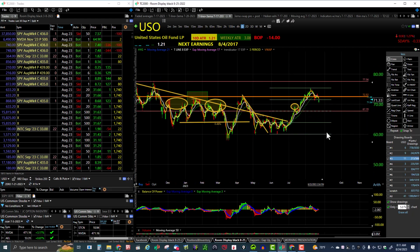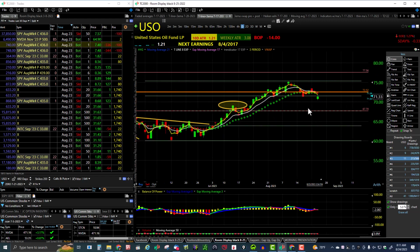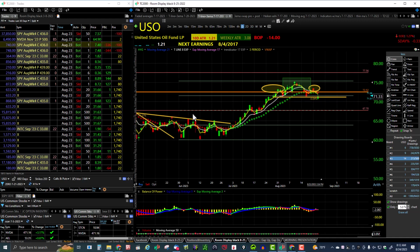Now let's take a look at USO. All right, so here's USO. We have a small head and shoulders pattern here. You can see we've got a shoulder right here and a shoulder right here, and then we've got our head right there. Okay, it's a possible head and shoulders. Now we start producing candles below the neckline right here. Okay, we start closing candles below the neckline. We could see this pull back to midpoint and maybe even come back to test the backside of this downtrend line right here. So there's USO.